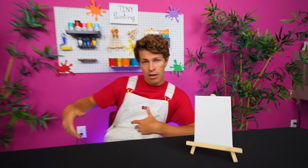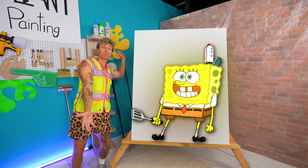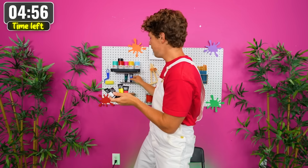Let's start painting. The cartoon character I'll be painting is Mickey Mouse. Hannah loves Mickey Mouse, so you know, I gotta impress the judge here. And the giant cartoon that I'll be painting is SpongeBob. Because SpongeBob is my favorite cartoon character in the entire world. Yeah, let's go. First up, I gotta get my colors. Black, white, some yellow, definitely some red, and then maybe some blue.